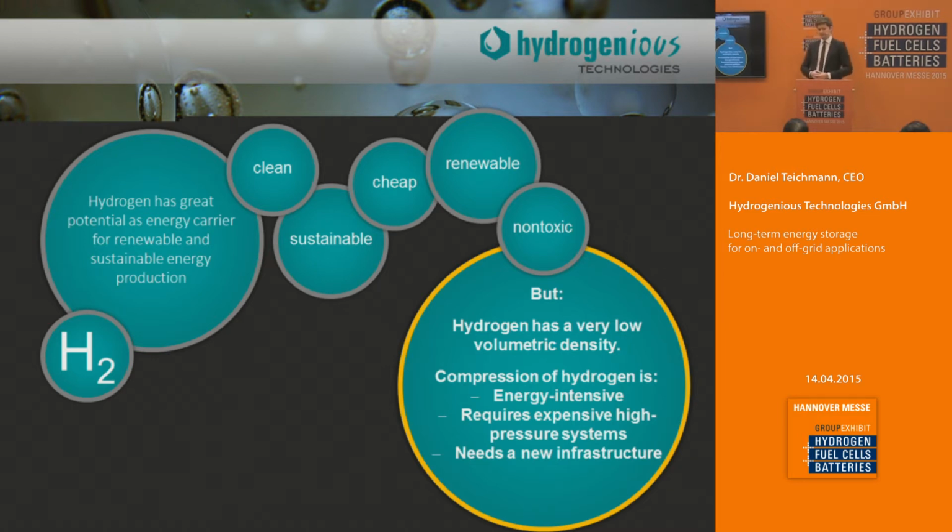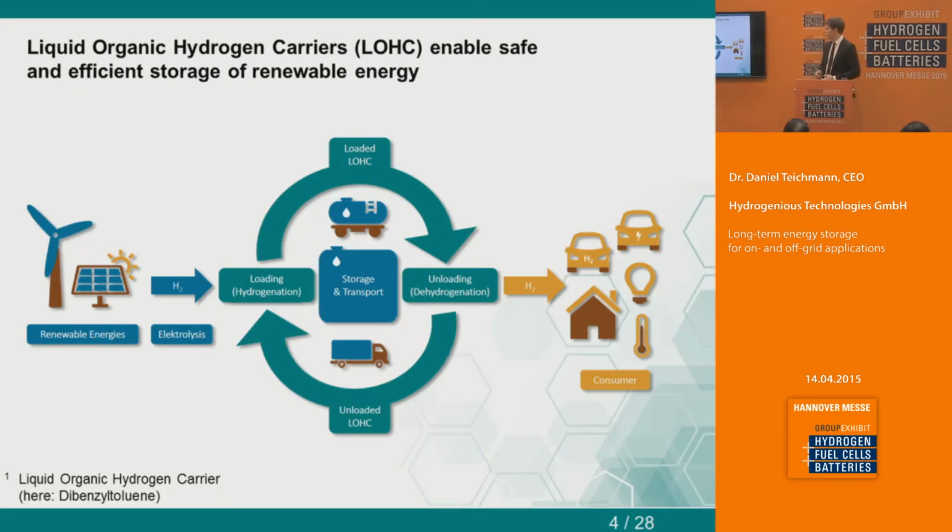And from an academic perspective at the beginning, we started in 2009 with extensive research. And for 2 years, we have now a commercial company bringing forward this technology. And let me show what the technology is all about. What you can see here, of course, is production on the left side of hydrogen from renewable energies. And on the right side, consumption of hydrogen in fuel cell cars, in house heating, in electricity production.